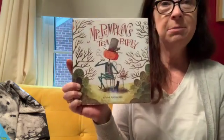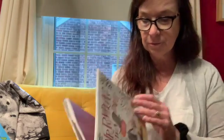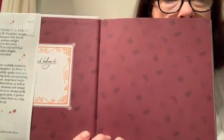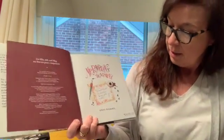The next one is something new to me. I had looked it up. I looked up nice books about pumpkins that weren't really Halloween books yet. And I found this one, Mr. Pumpkin's Tea Party by Erin Barker. It's got these pretty end papers with some shadows, some silhouettes painted on there. Mr. Pumpkin's Tea Party. And this book is published by Manatee Press.